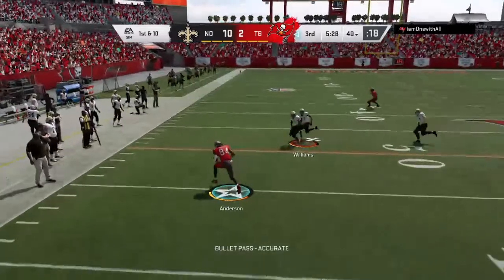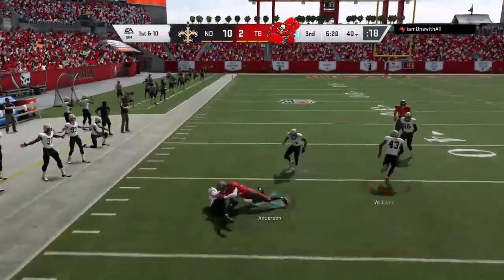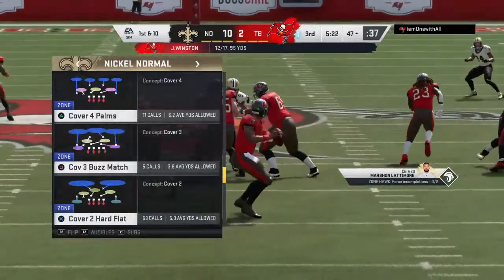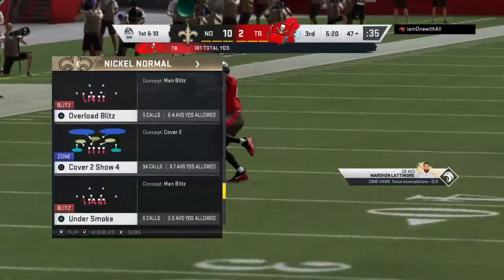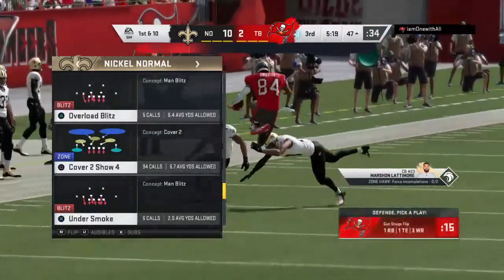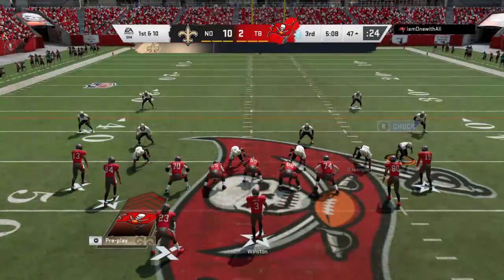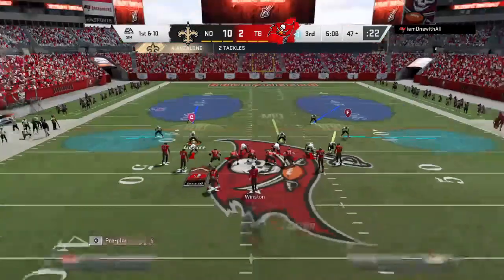Winston. Open man is Robbie Anderson. And he'll be taken down, but not before he works it past the 50. 1st down, Tampa Bay there, a gain of 13. Still in search of their first touchdown of the game, but they're on the move. 1st and 10.